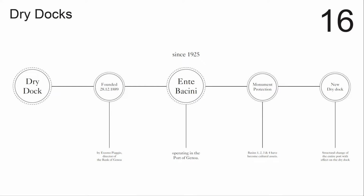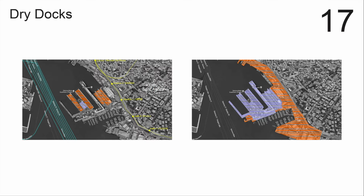The company Ente Bacini has been operating the dry dock since 1925, which is quite a long time since the last dry dock was built in 1962. The dry docks 1 to 4 have become cultural assets of the city and mostly cannot be changed. But now the city has presented a new structural order of the entire port with a big effect on the dry docks. As you can see on the left, marked in orange, you see the 5 big dry docks, as well as some important bus stops which are located close to the dry docks.